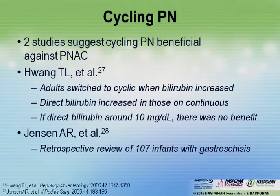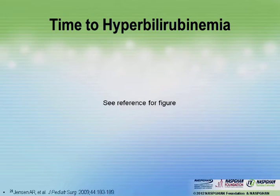So there's another study by Jensen published more recently, which was a retrospective review of 107 infants with gastroschisis, and that's shown on this slide. So here are the kids who were maintained on continuous parenteral nutrition. Here are the kids on the cyclic parenteral nutrition, and here's the cumulative incidence of direct bilirubins. So I think at least retrospectively, there's some pretty strong data to say that cycling TPN is really pretty important, at least when it comes to injury to the liver associated with parenteral nutrition.